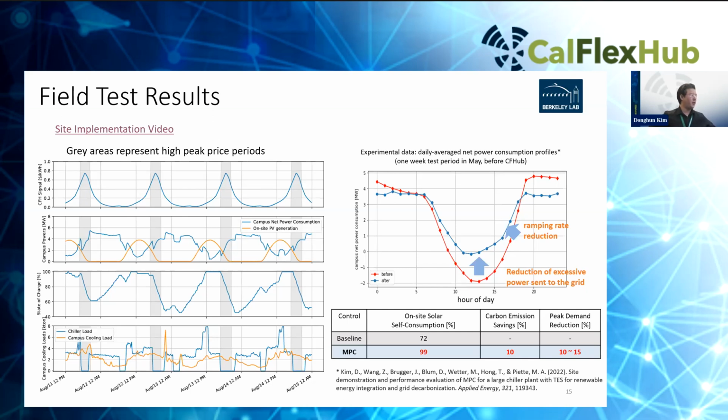Please click, there's some animation. Would you please click just one time? This arrow shows when the price is high, and you can see at the bottom the chilled water tank level is decreasing, so the state of charge is decreasing, while the chiller is turned off. You can check that the chiller was on in the bottom figure. Would you please click again?